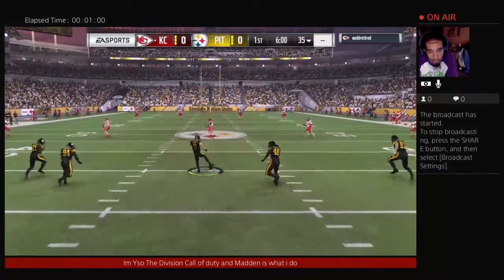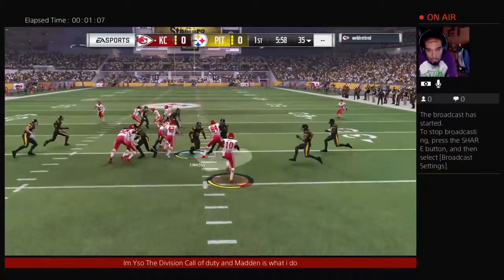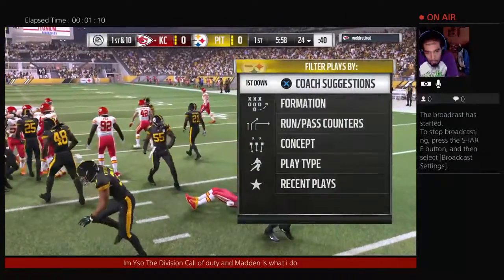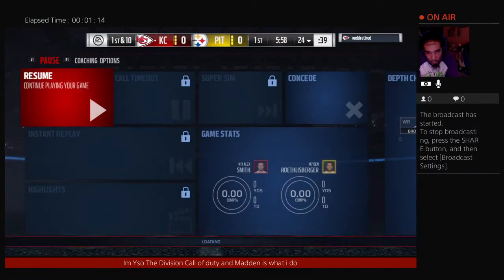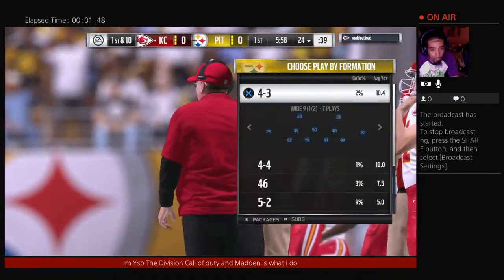Right at the convergence of the Three Rivers on Art Rooney Drive, we welcome you to Heinz Field in Pittsburgh, Pennsylvania. Straight ahead, we've got a good one on tap here between the Kansas City Chiefs and the Pittsburgh Steelers.